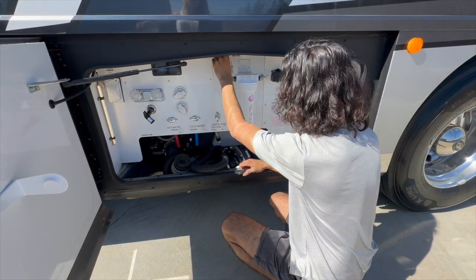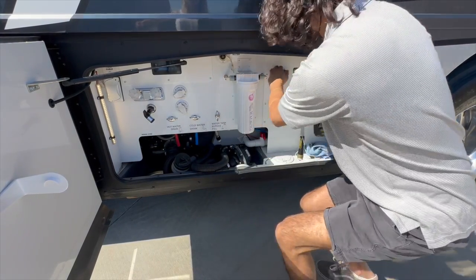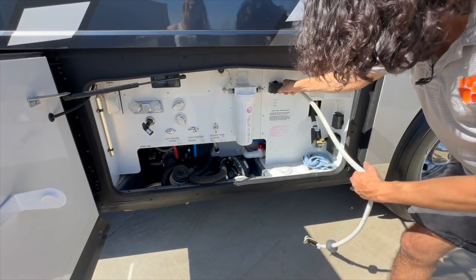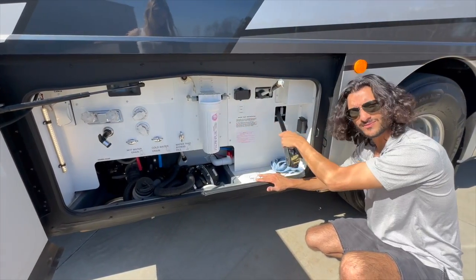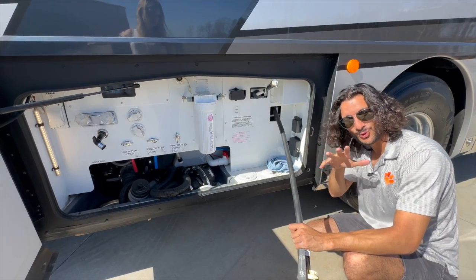You've got your city water inlet right here. You've got an electric reel for our water hose. So this just comes right out, and then you hit this button and it gently rolls it in. And they built it with rollers around that whole rectangle so it easily goes in. Same case for the 50 amp power cord reel with rollers all around, so it rolls in with ease.